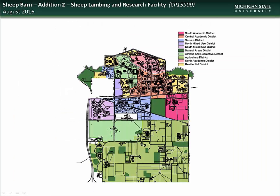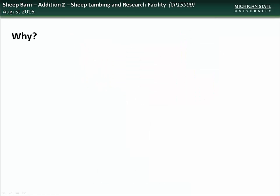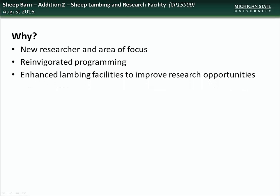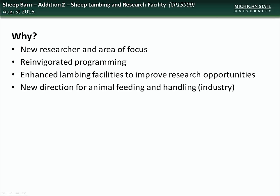Next, we have an update on the construction of the new Sheep Barn addition. The Sheep Teaching and Research Center is located in the agricultural district near the intersection of Bennett and Hagedorn Roads. This project is necessary to provide space for a new researcher, which will reinvigorate programming, enhance lambing facilities to improve research opportunities, and provide a new direction for animal feeding and handling.